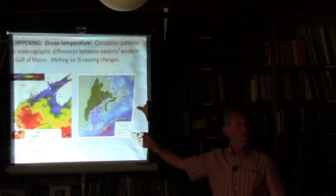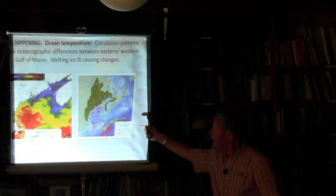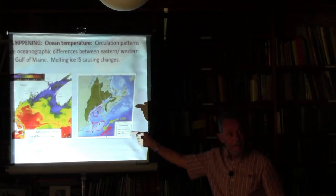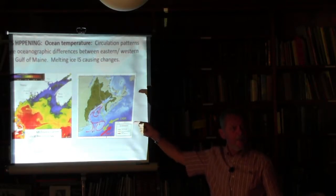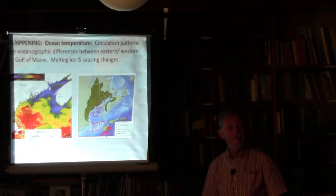The Gulf Stream hasn't slowed down a bit. It keeps chugging right on through, and they meet south of Georges, and much the same thing is happening, but there's less cold salt water. And the end result is it has to get warmer. And it is. And it will continue, and at some point, the Gulf of Maine very possibly will be different.